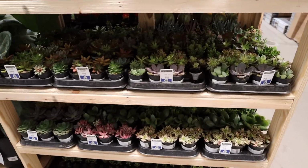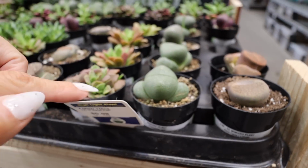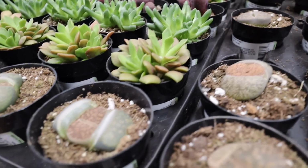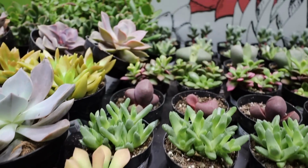But then I spotted these living stones, which I have never seen before at Lowe's, and they were only $6. I might go back and get some because I didn't get any today. I don't know, I couldn't really decide if they freak me out or not, so let me know in the comments if you are a fan of these or if they're just too weird.